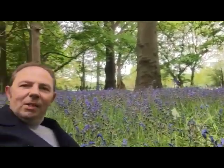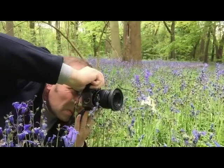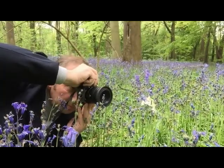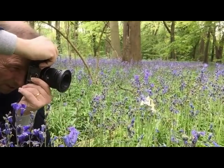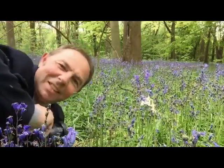So I'm going to get the macro camera out and see what I can do with that. See if I can make a shot out of it. It looks absolutely lovely amongst all this blue. Back in a mo. See what you think of this. Get it right in a minute.